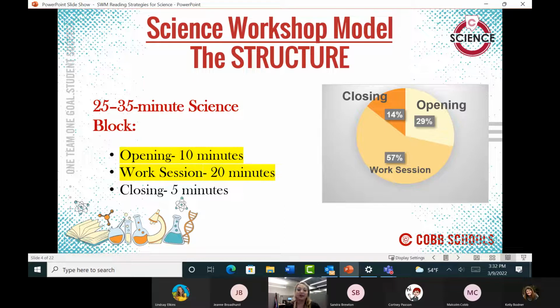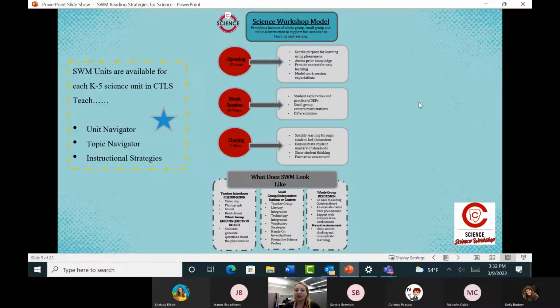So you have an opening, a work session, and a closing. 10-minute opening where you introduce a phenomenon, and then the students are actively involved in the science and engineering practices during the work session. Just to give you kind of an overview of what science workshop model is, here you can see an infographic that we have developed for you teachers in order to help you understand the science workshop model and what it looks like during each segment.